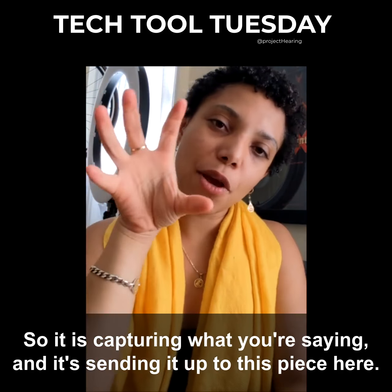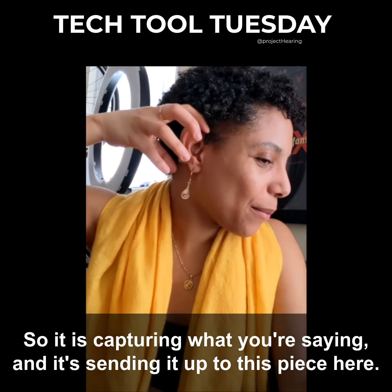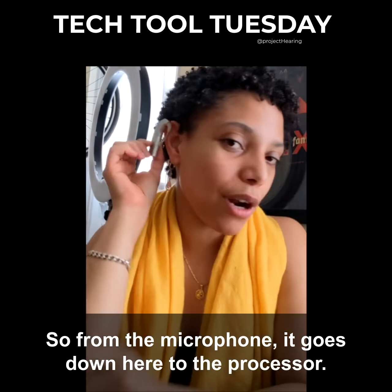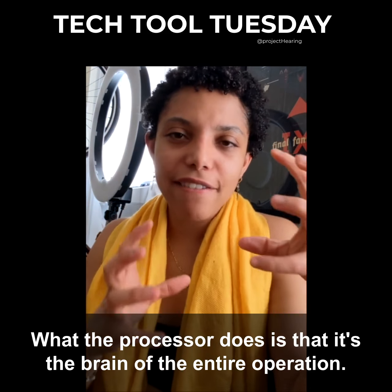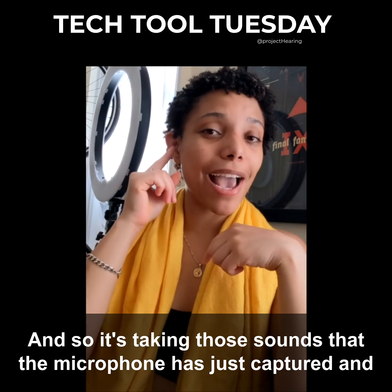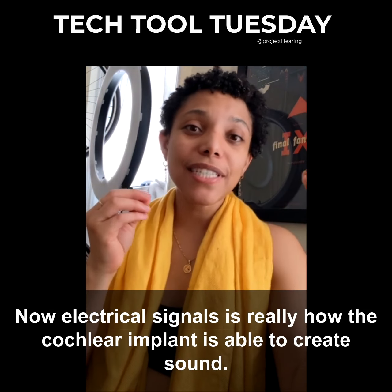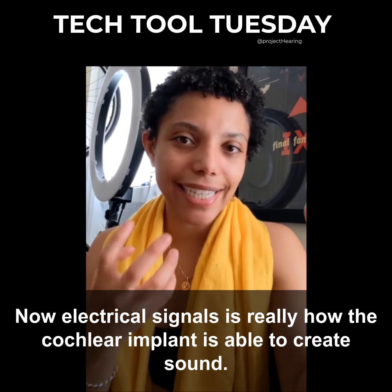So it is capturing what you're saying and sending it up to this piece here. From the microphone, it goes down here to the processor. The processor is the brain of the entire operation. It takes those sounds that the microphone has just captured and converts them into electrical signals. Electrical signals are how the cochlear implant is able to create sound.